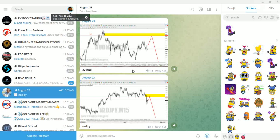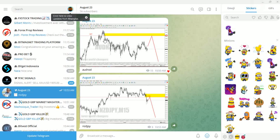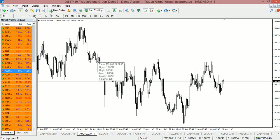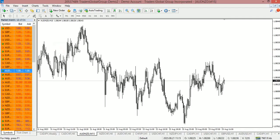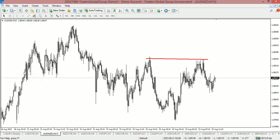Okay. So another setup that we have is the AUD NZD. AUD NZD. Let's go for this one. So this one is a nice QML. So you can see here, there's a nice level. Probably here was a nice level of support. So this is a fake out at this point. But I'm not really interested. What I'm interested in is this shoulder here at this point.